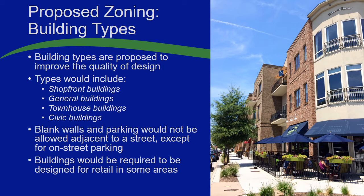So some specific stuff is that blank walls and parking lots or parking decks are prohibited adjacent to a primary street, except if you have parallel parking or on-street parking. And in certain locations, which is what is shown with a blue line on the map that you have, buildings would have to build storefront retail. The idea there was that those are really the key public streets, the places where we would really want retail. So the buildings have to be built for that. They don't have to put retail in right away. It could be an office space or something else in the short term, but it has to be built so that it could become a restaurant or a shop in the long term.